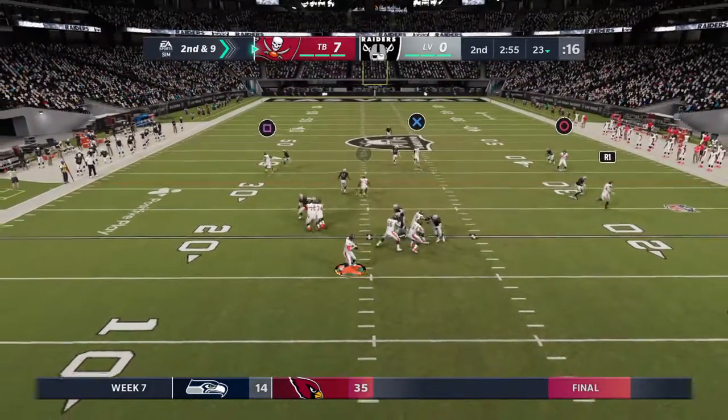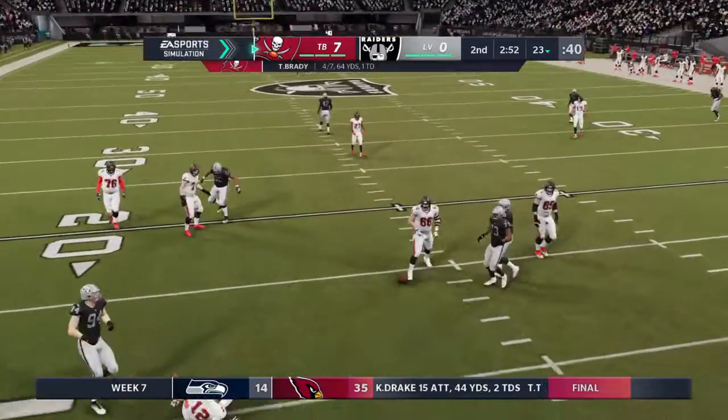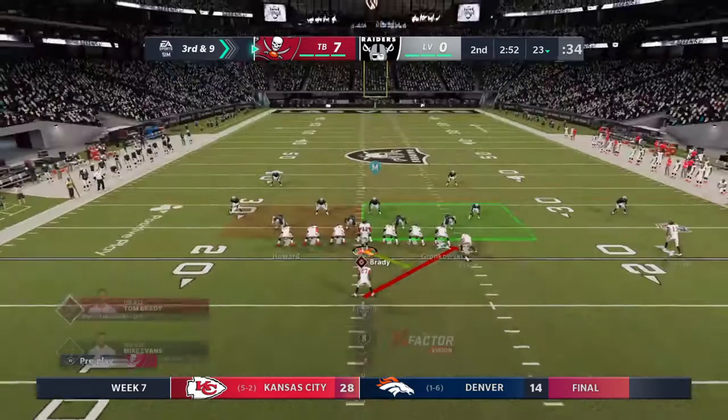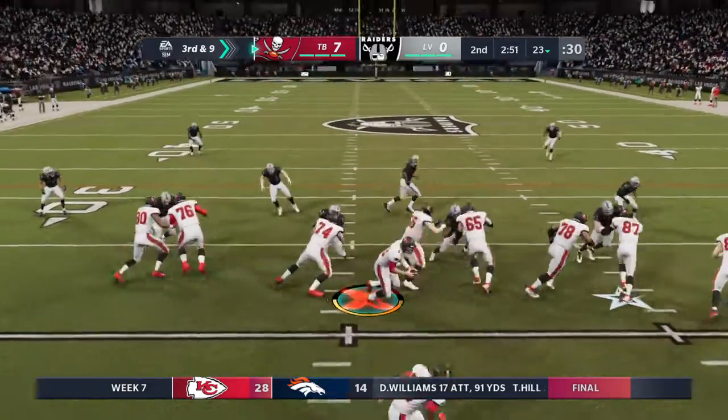Now he'll throw with Brady. And he takes a shot on the release as this will be incomplete. Gronkowski the intended target, and it's 3rd down. It's 3rd down and 9 yards to go.